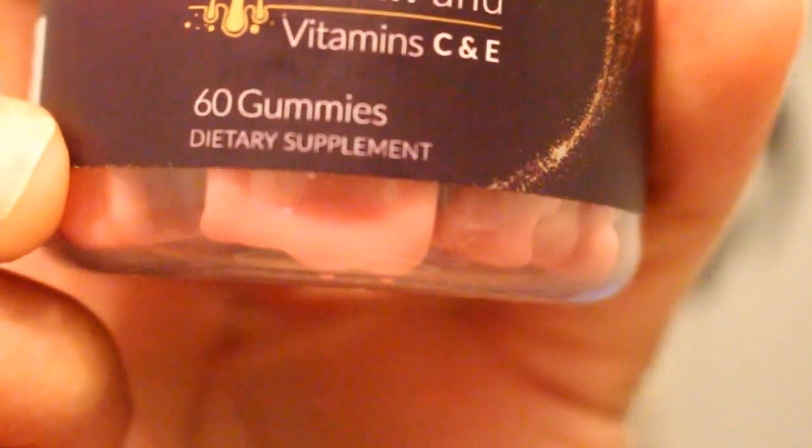Okay. So 60 gummies come in the bottle, so really this is a 30-day supply. So I'm definitely going to have these sprays in for a month or two, so you guys will definitely be able to see those results.